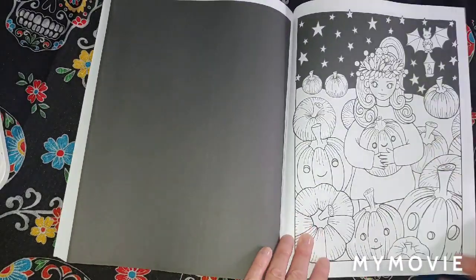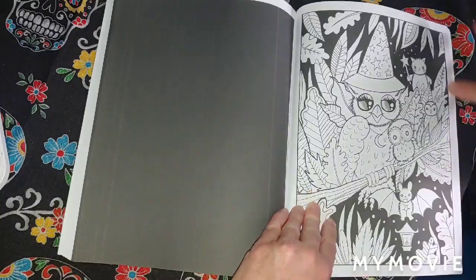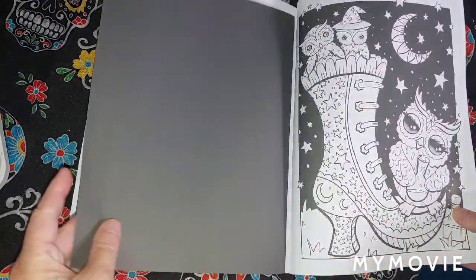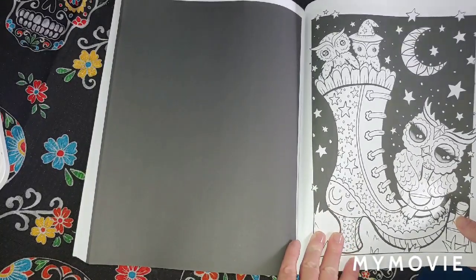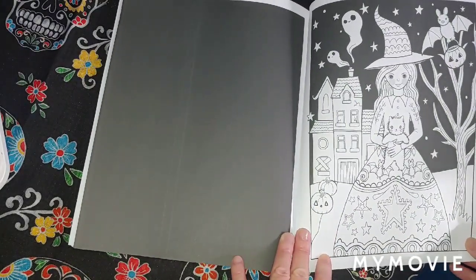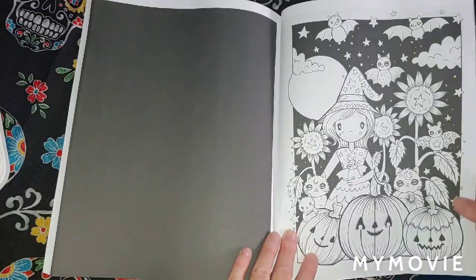Feel the book, it's good. Another cute owl. This is a cute one. It's black background. You could go either way. These look good both ways with the white or black. Oh yeah, this is the one I like. This has got the black background here. I like both too. There's the cover with the black background.